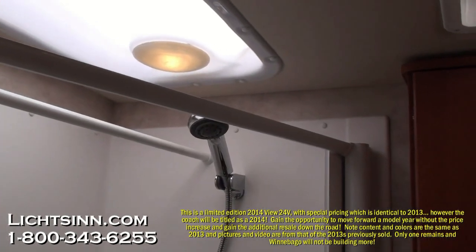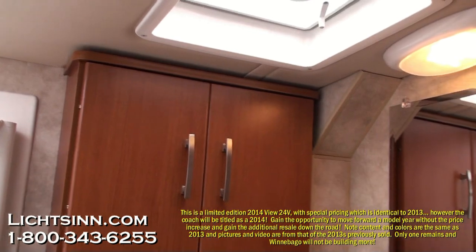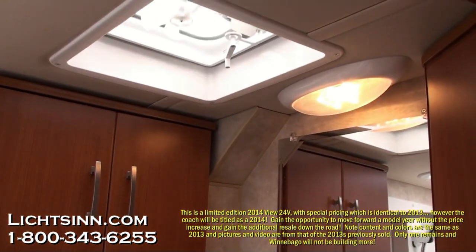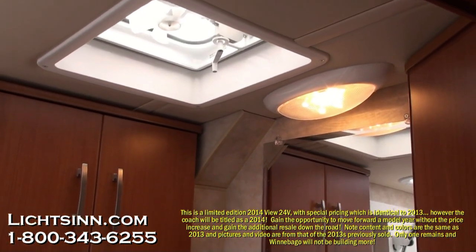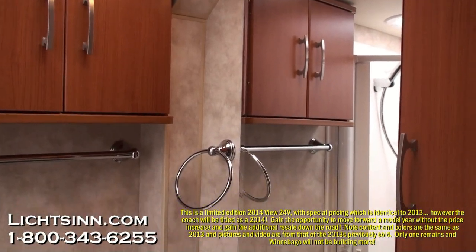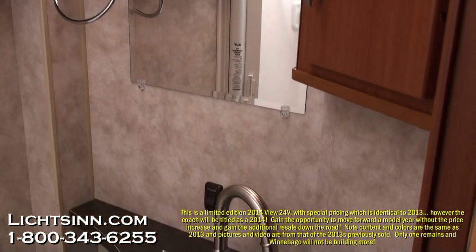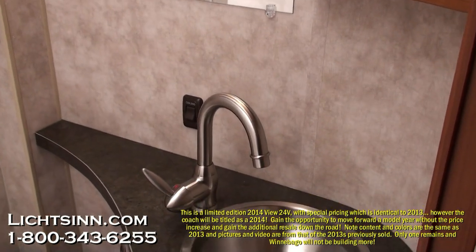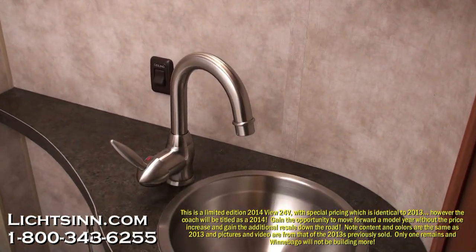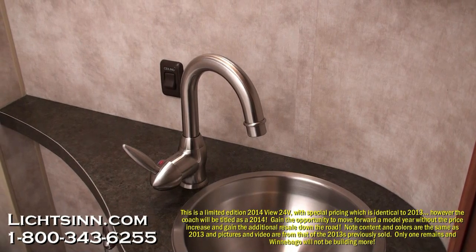There you'll see a handheld shower head allows you to start and stop the water both on the head as well as on the faucet to conserve water when dry camping. Overhead is a powered ventilator fan. Tremendous amount of storage. Winnebago includes all the accessories you need to use the coach right out of the box, including the towel rods, etc. A redundant 12-volt water pump switch is included, as well as the additional high-rise faucet inside the large bath-in-one.